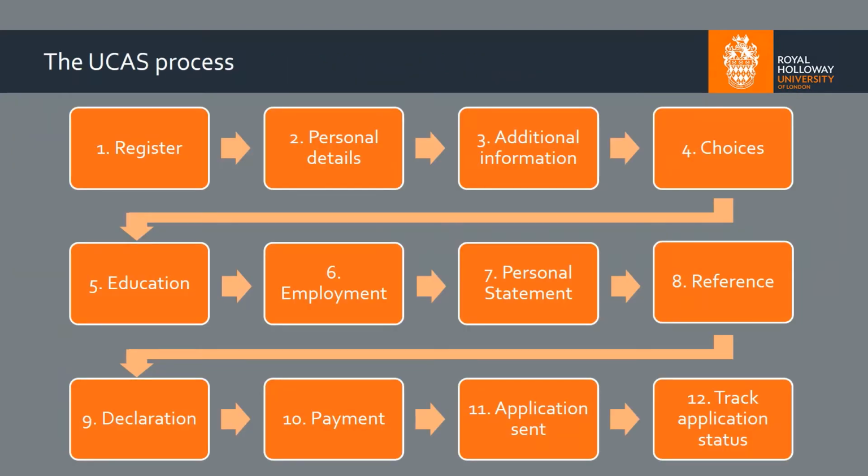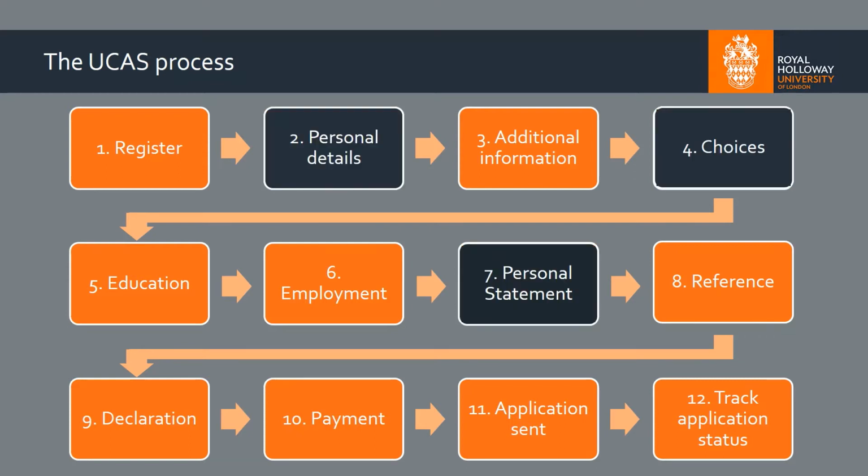The UCAS process has 12 steps. Some key ones for you to be aware of include in step 2 when they input their personal details. Here they can grant something called nominated access, which means someone else can speak to universities and UCAS on their behalf, for example, a parent. If they don't grant this, then we won't be able to speak to you for data protection reasons.